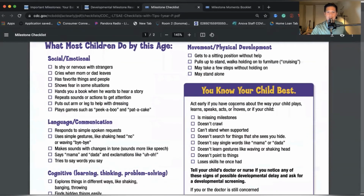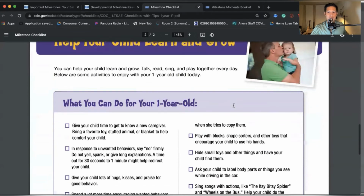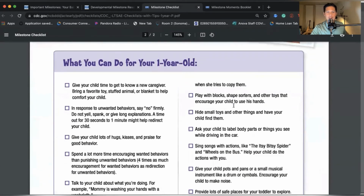Knowing your child best, they have this checklist, and then they also have recommended things about what you can do for your child when they're 1. Give your child time to get to know a new caregiver, and bring a favorite toy, a stuffed animal, or a blanket to help your child for comfort. In response to unwanted behaviors, you could say no firmly, do not yell, spank, or give long explanations. A timeout for 30 seconds to 1 minute might help redirect your child.